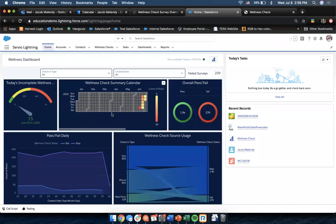I can also see a calendar with a heat map. So you can tell over time how many failed wellness checks am I having day over day as we re-enter the workplace, as we get back to this new normal. Additionally, we have a pass-fail daily over the course of any number of months, weeks, days. So you can see those numbers go down for the fail and go up for the pass over time, as again, we're helping to stop the spread by utilizing this wellness check in the workplace.